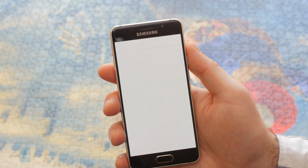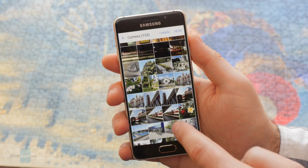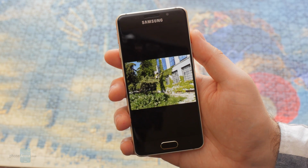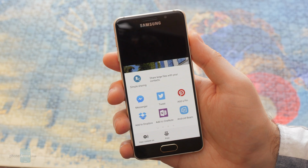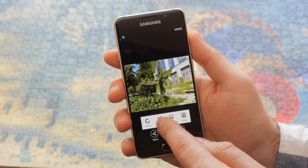The photos and videos that you take can be viewed in Samsung's own gallery application. Here you can also edit images until they look their best. Then you can easily share them using your favorite services. Overall, it's a decent app, even though it doesn't have the backup features of Google Photos.